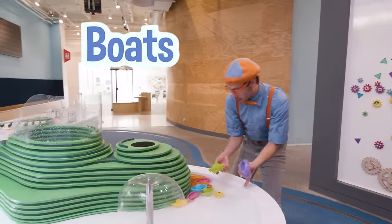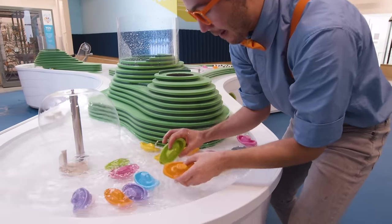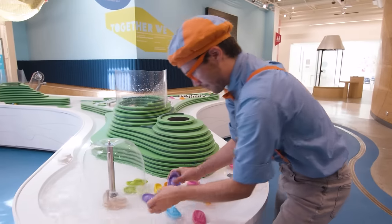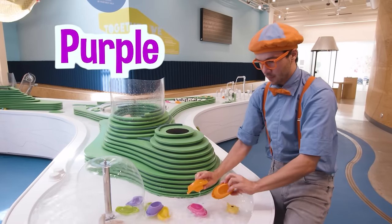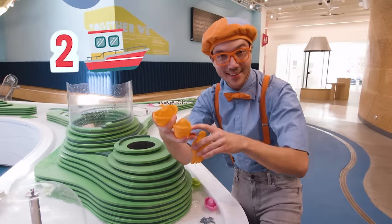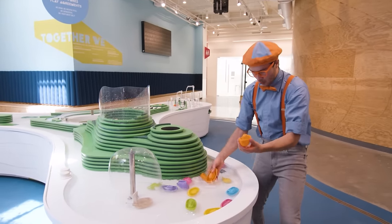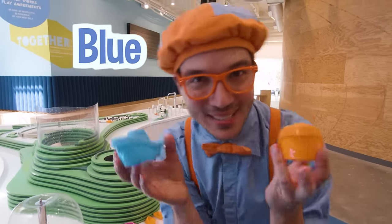There's so many boats. Whoa, look at all of the boats. Yeah, we have one, two green boats, and we have one, two purple boats, and we have, well, we have one, two, three orange boats. These are so cool. And if you have an orange boat and a blue boat, you have Blippi boats. Woo!